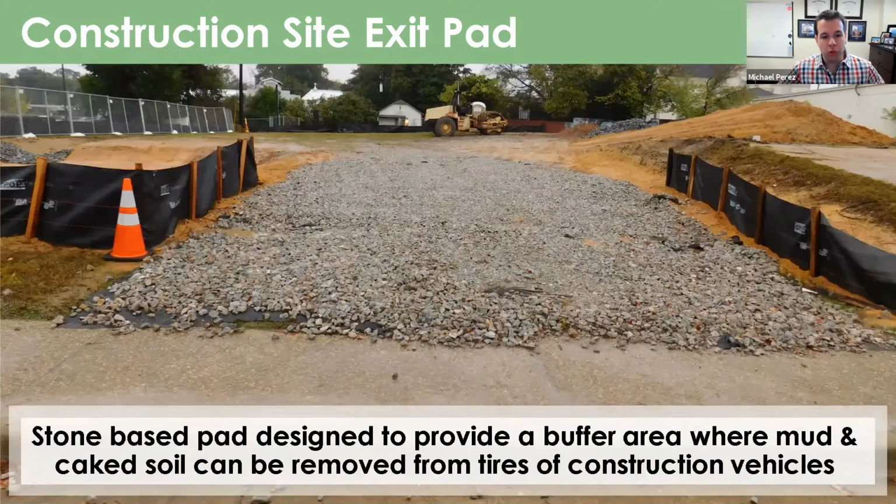So in order to minimize track out and to control access and egress into the job site, we rely primarily on construction exit pads. And these exit pads are typically constructed out of stone. And so the stone base is designed to provide the buffer area between the job site and the public roadway. And it's also an opportunity for us to capture mud and any caked on soil that can be easily removed from construction vehicles before they leave the site.